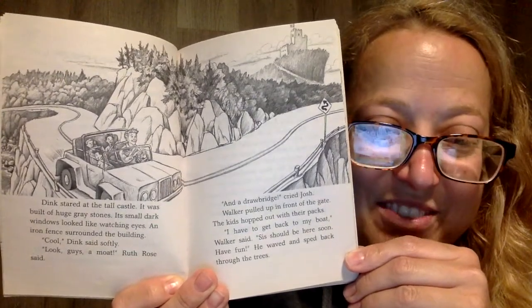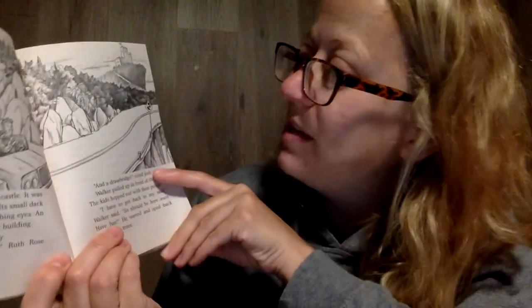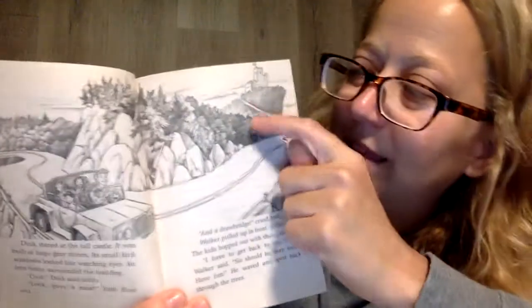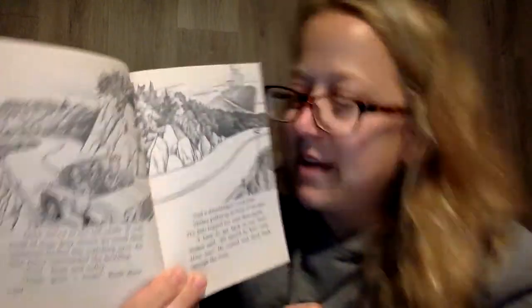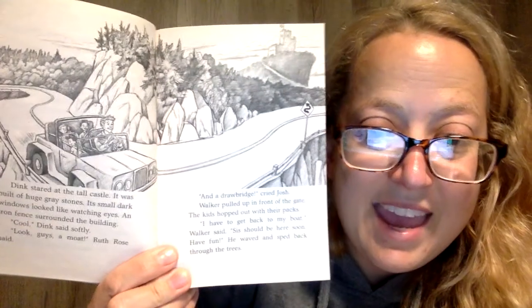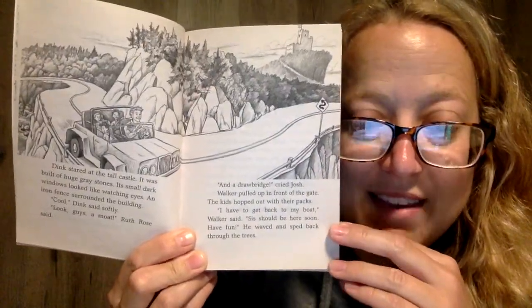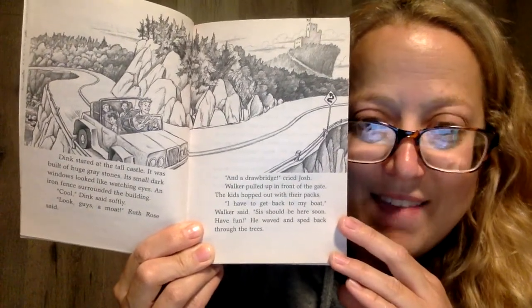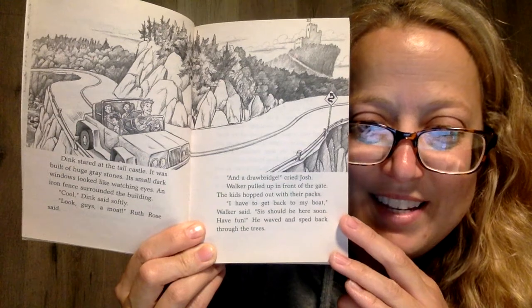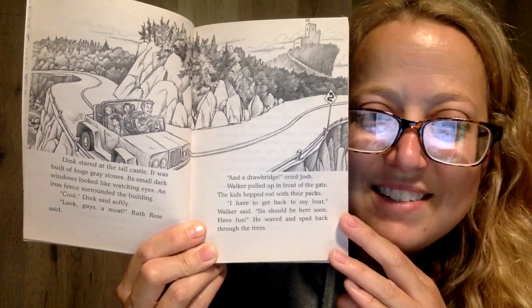"Cool," Dink said softly. "Look, guys, a moat," Ruth Rose said. Do you guys know what a moat is? A moat is that little kind of river that goes around a castle that keeps the enemies out. "And a drawbridge," cried Josh. Walker pulled up in front of the gate. The kids hopped out with their packs. "I have to get back to my boat," Walker said. "Sis should be here soon. Have fun." He waved and sped back through the trees.